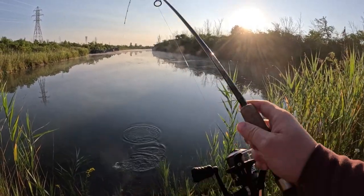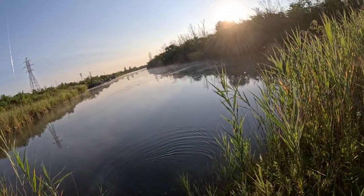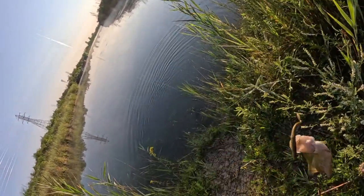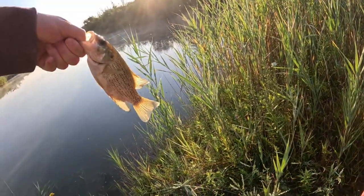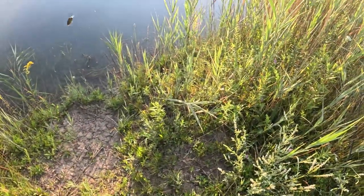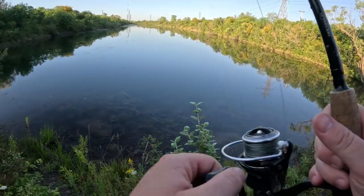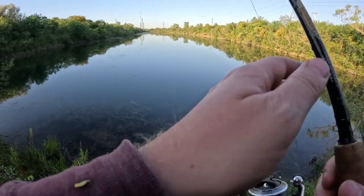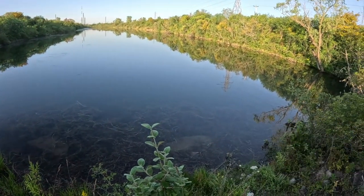Oh, there we go. Second fish. Little rock bass. Okay. There we go. Drop that. Not a bad guy. Spot number two. Very overgrown. So, I don't even know.